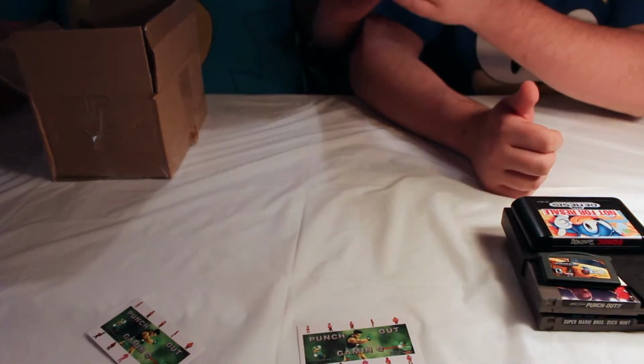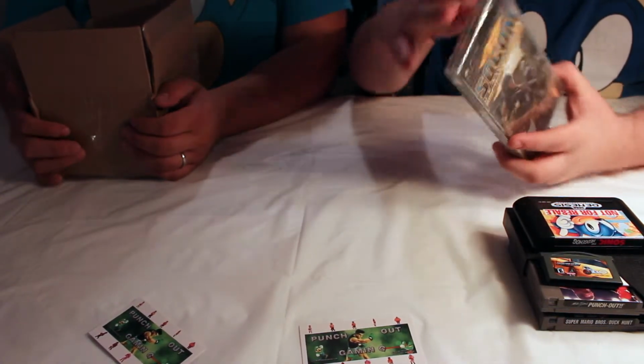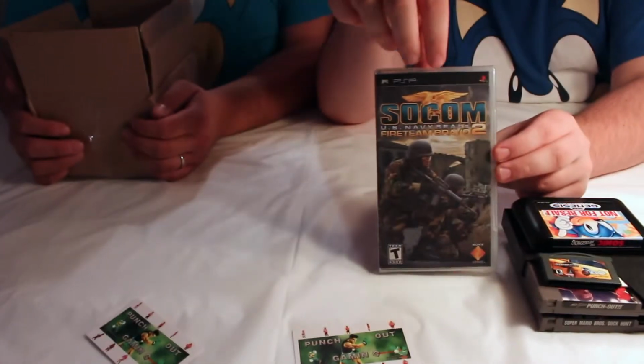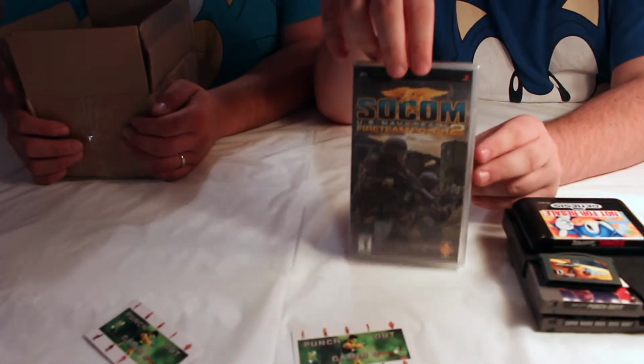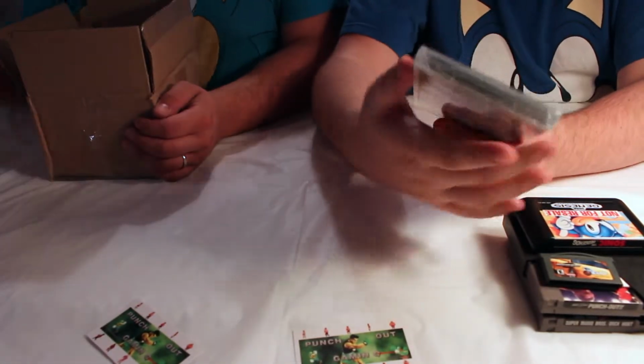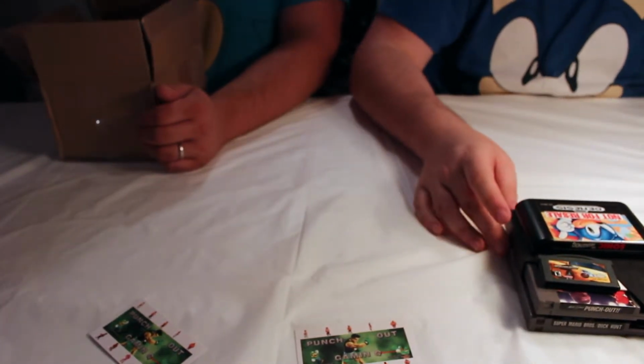Wrapped PSP copy of SOCOM U.S. Navy SEALs Fireteam Bravo 2. That is a mouthful. That is what people call us, the unboxing ring, aka Fireteam Bravo 2. Yes, and it's wrapped. It's unopened. Groovy. That's awesome. PSP. That's cool. Dude, what else is in there?